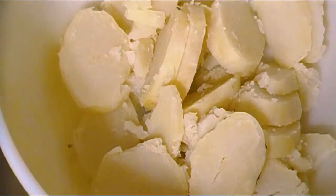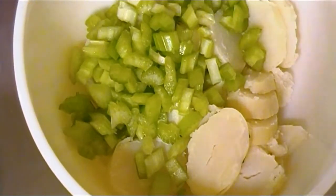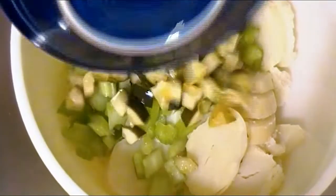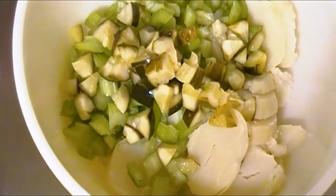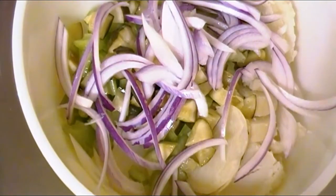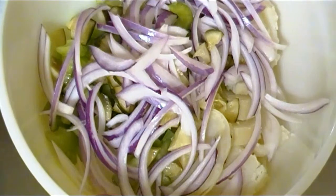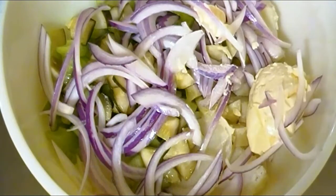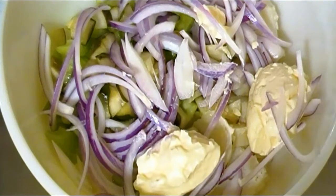In a separate bowl, I have sliced 4 russet potatoes, and to that I added chopped celery and diced pickles. Next, we'll toss in the onions. And for all you onion haters out there, we can't escape this because of the flavor it adds to it. And suddenly, the mayo decided to roll through, one lump at a time.